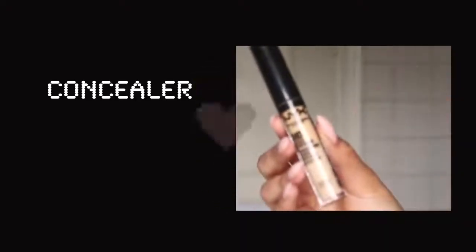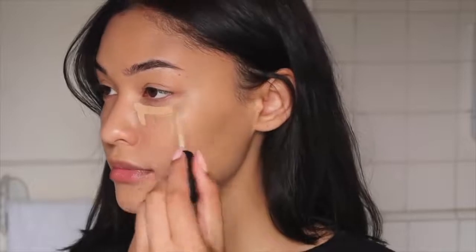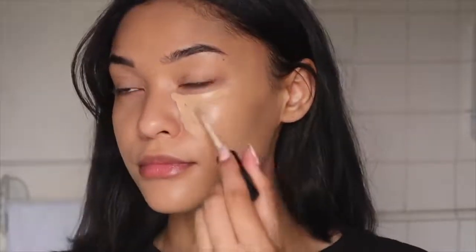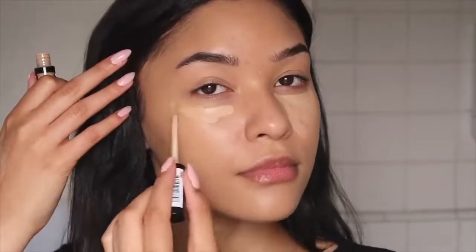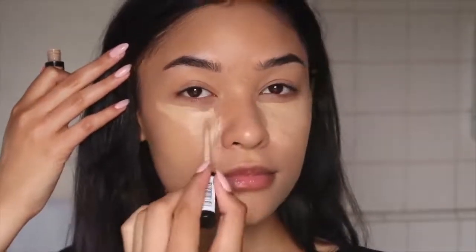For concealer, I used one by NYX, and I love this one because it is so yellow toned, which means it's really brightening. So I put that underneath my eyes to hide my bags because I have really bad bags at the moment too. My skin in general, I think, is just having a moment right now. It really is. Put that underneath my eyes, and then I blend that out with the same sponge I use for my foundation.